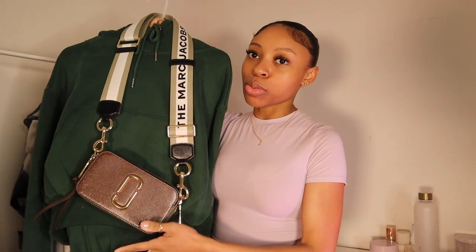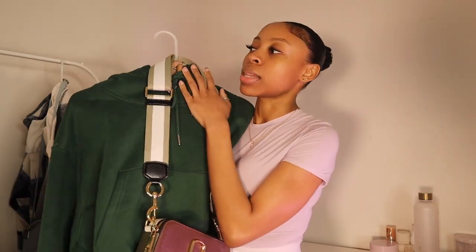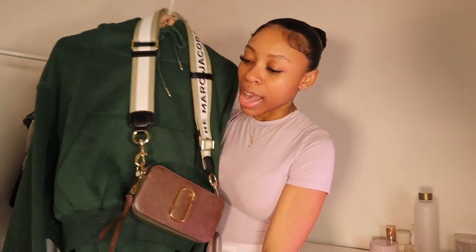For the bag, I'm gonna do my Marc Jacobs camera bag. Love this bag. I wanted to wear something that I could be hands-free with. So I felt like this was the perfect bag to pair with this. And of course, I'm wearing sneakers.